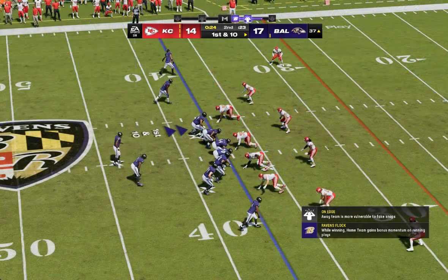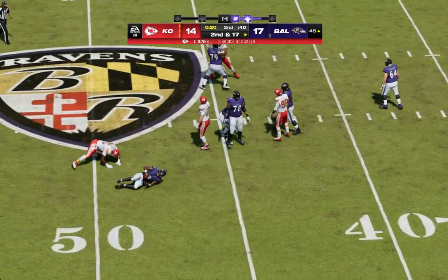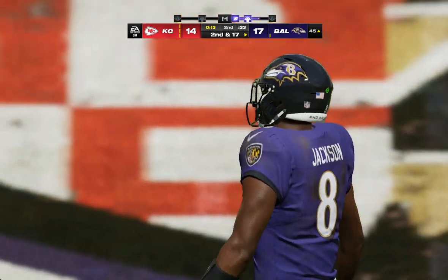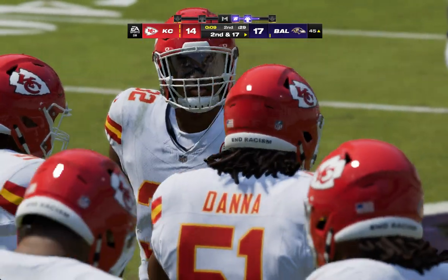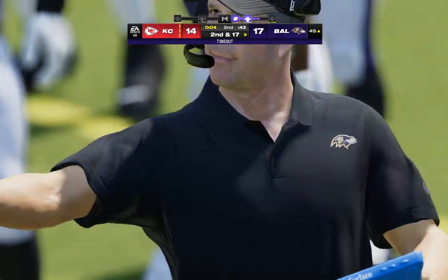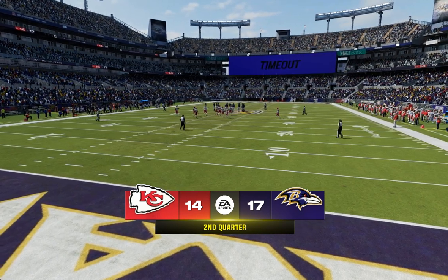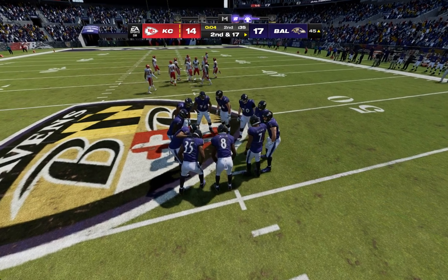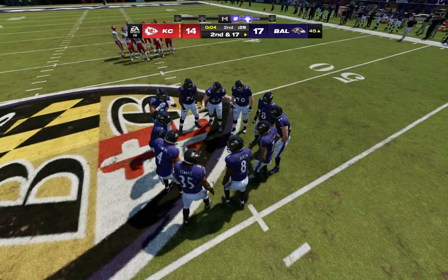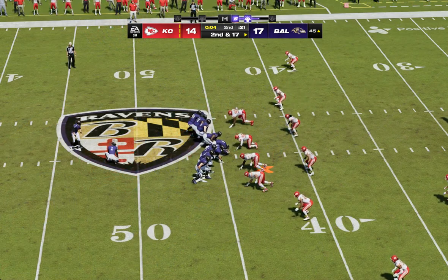Line of scrimmage, the 37 on first and 10. Now it's Jackson. And the Chiefs are going to get him. Chris Jones. That is now two sacks for him here in this first half. And with just 4 seconds left in this first half, a timeout call. So with 4 seconds to go in the half, here's the field goal unit onto the field.